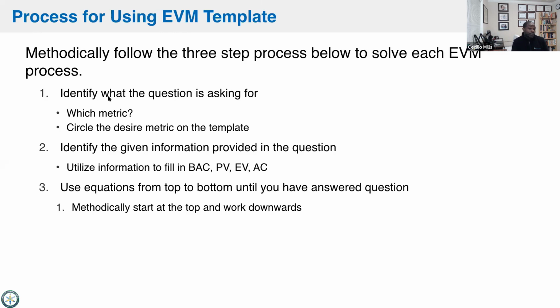And so what you'll do, you identify which formula you need to use by figuring out what the question's asking for. And then you'll identify what information is given to you, what you need to figure out, and then methodically start from the top and work down. And that's it. When you guys get these questions on the exam, just go step by step. Don't make it overbearing. If anything, delay them to the end if you have to, but be very methodical, be mechanical about it.